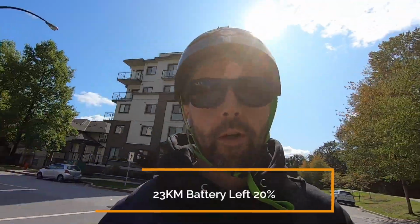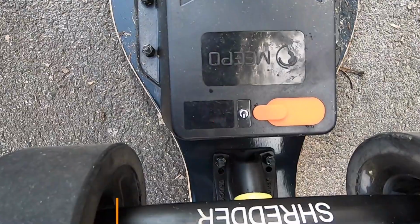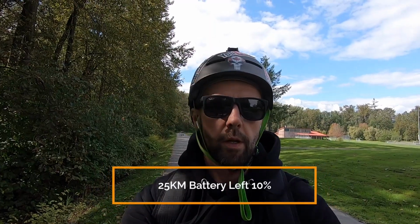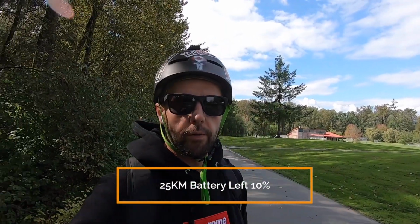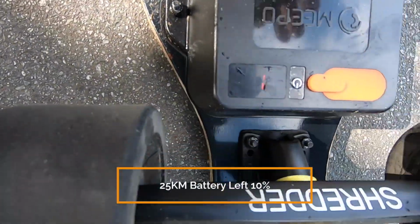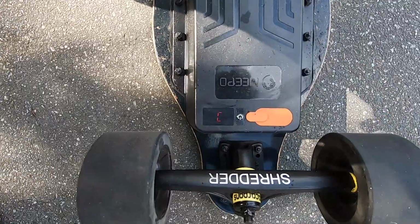21 kilometers at the moment. 22 kilometers. 23 kilometers right now. 20% is left over. 24 kilometers at the moment. Okay, just passed 25th kilometer. Meepo NLS Pro real life range test. I don't know if it's visible. It's 10% left over. This is not bad at all.